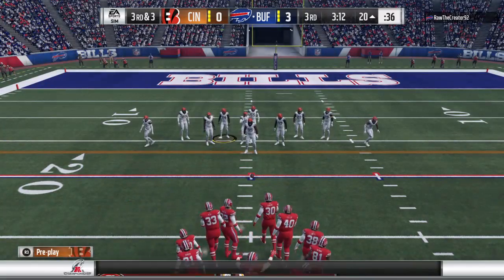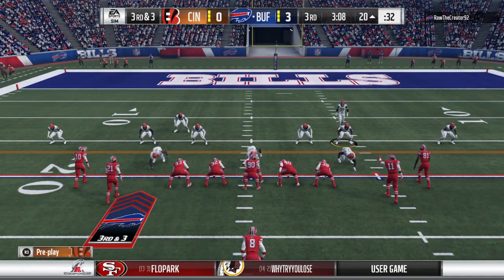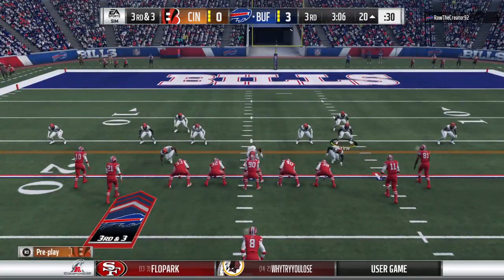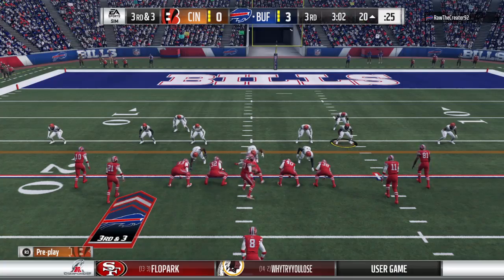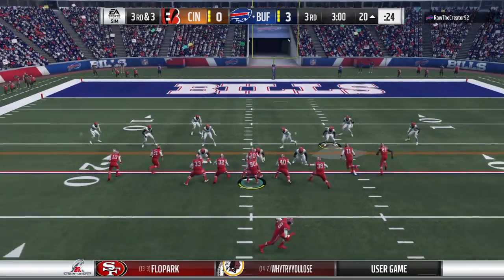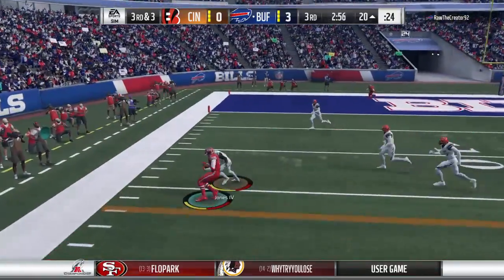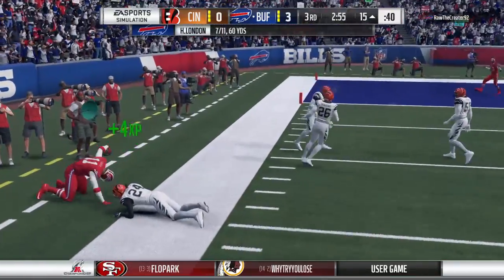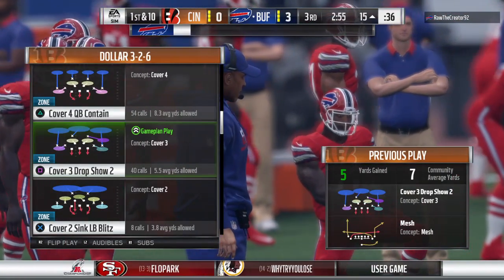In the red zone this time. On 3rd and short, they'll try and pick it up through the air. Looking left side, it's complete. He's got it. A pickup of 5 that time and a first down.